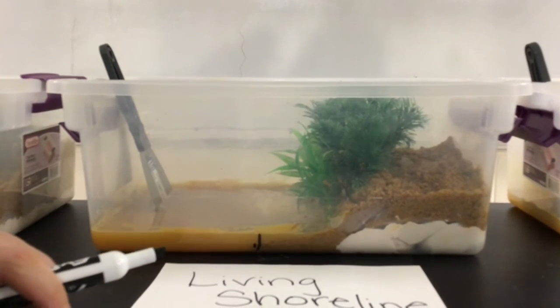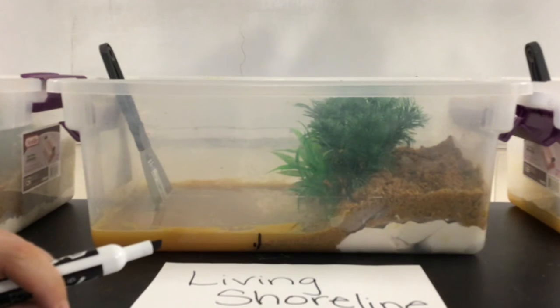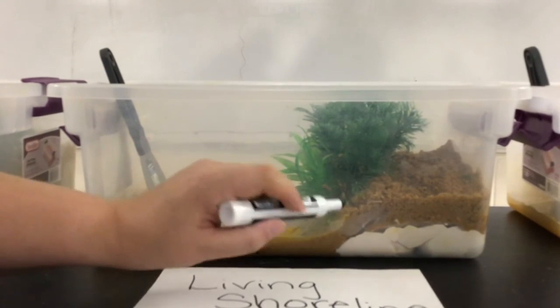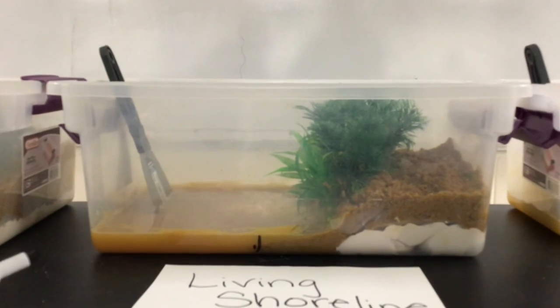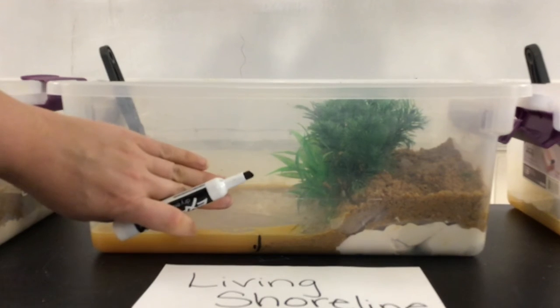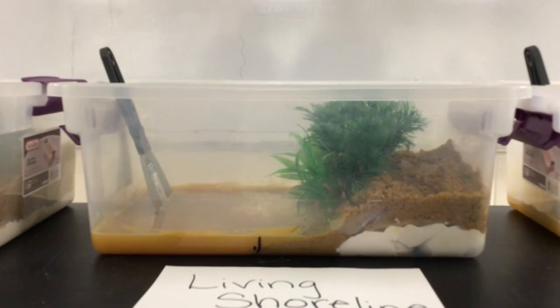You're going to have to look back at the recording if you can't remember how it changed. But look at what our living shoreline did for us. Did our living shoreline help protect this particular shoreline from eroding? So you're going to draw your second picture and make any observations about that.